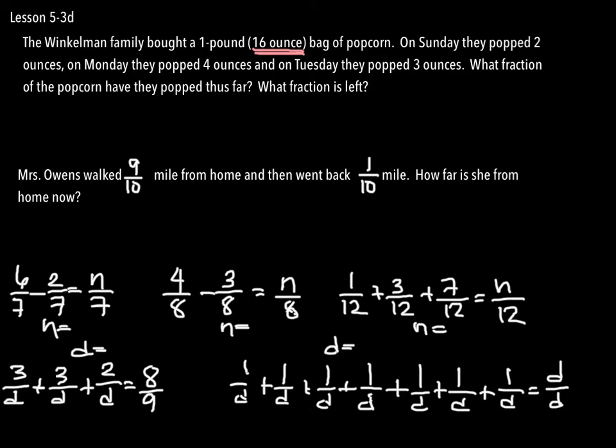Hopefully, 5th graders, you've taken some time to work through these problems, and now you've got some solutions, and we're going to check and see how you did. All right, first let's talk about the Winkleman family and their love of popcorn. So they bought a 16-ounce bag, and on Sunday they popped 2 ounces, which means they popped 2/16 of the bag. And then on Monday they popped 4 ounces, which was 4/16 of the bag. And then on Tuesday, 3/16.